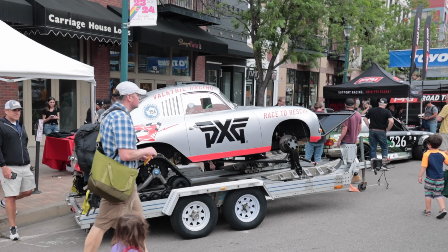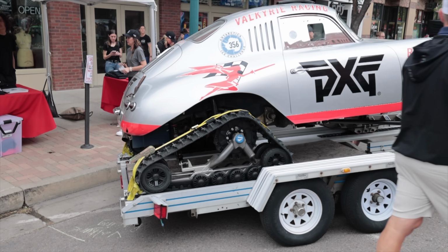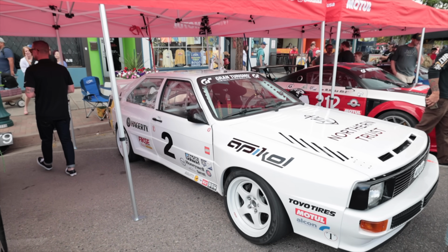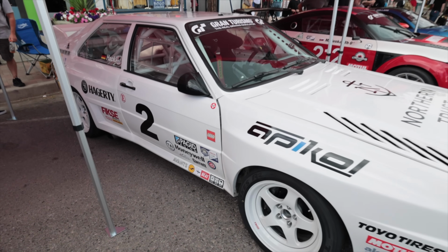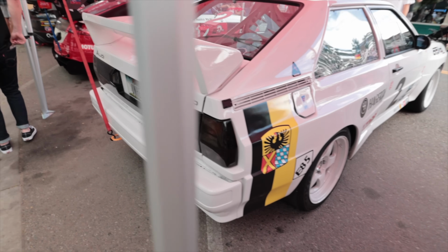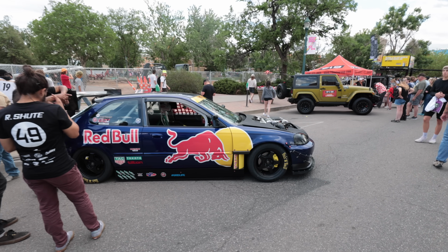That Porsche is wild. It has skis and snow tracks. That is so crazy. Oh, and it's a long wheelbase car too. Ooh. So sick. So sick. It's an EK hatch with a Honda J series in it. We stopped for a rest.